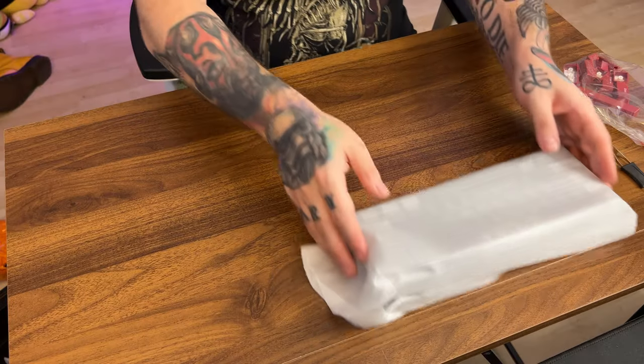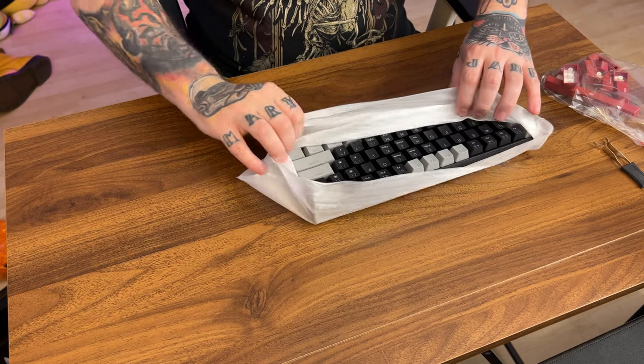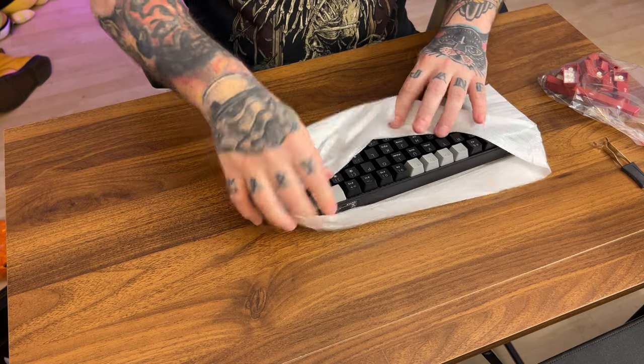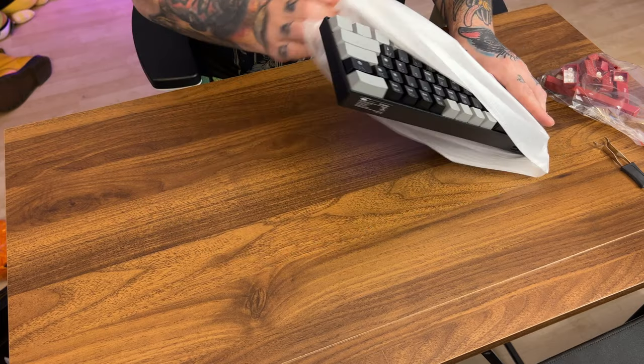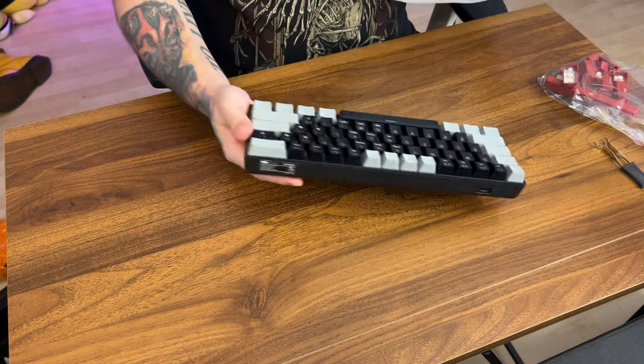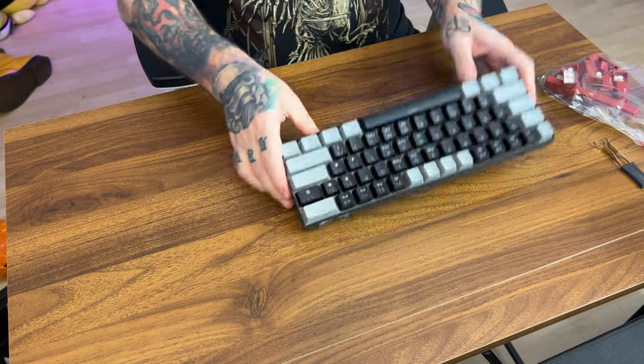Anyway, the main event of the evening. Let's have a look. Do you see it? Look. There it is. It's tiny. I like the size, right? Compared to my, I'm looking at my full keyboard, which is over there.